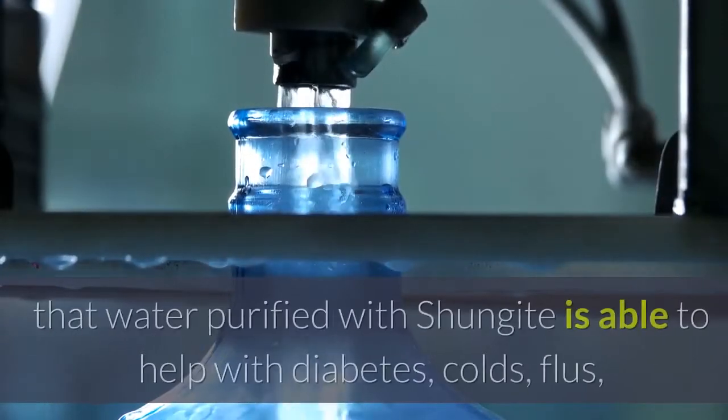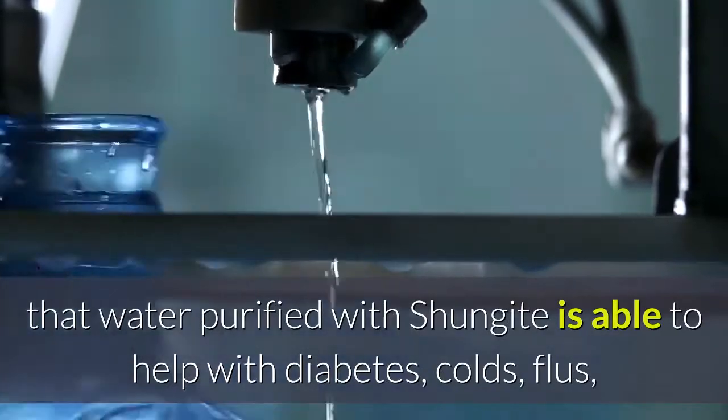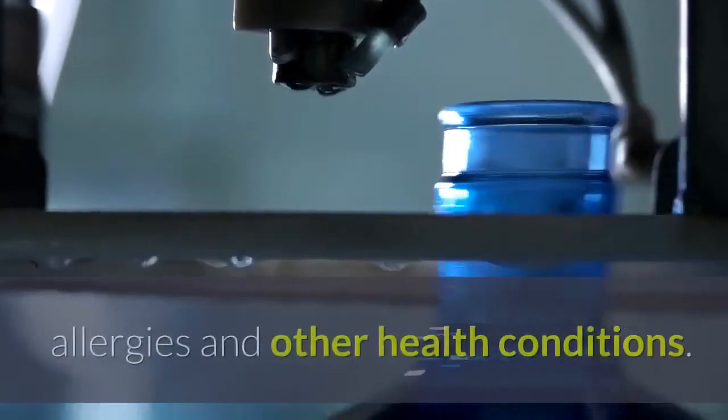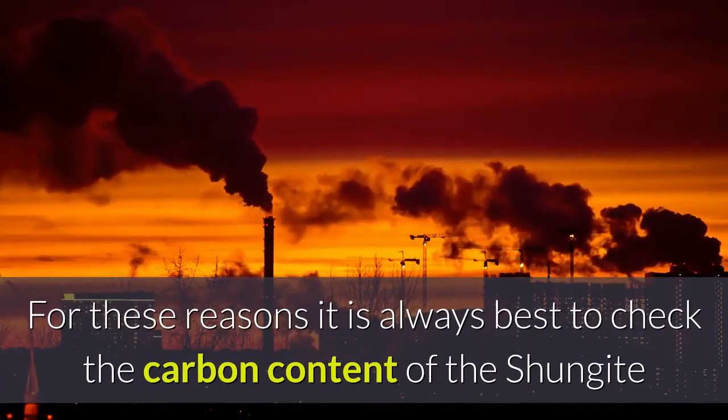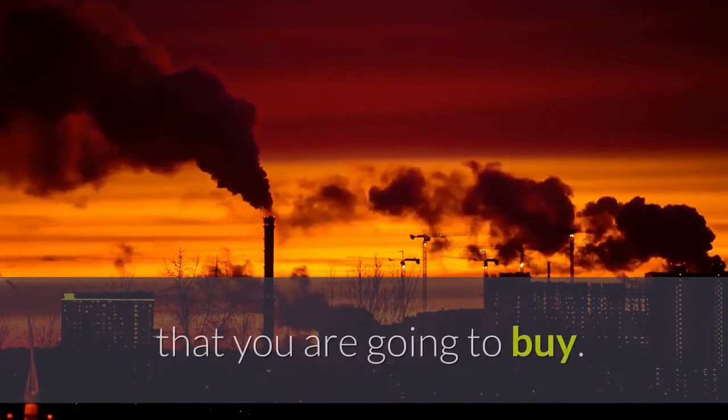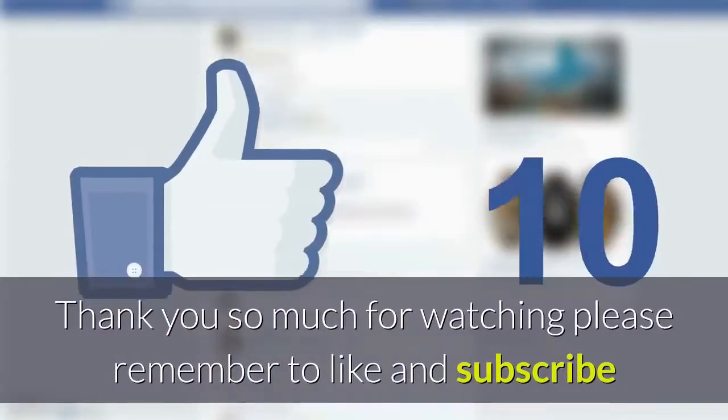I also found out that water purified with Shungite is able to help with diabetes, colds, flus, allergies and other health conditions. For these reasons, it is always best to check the carbon content of the Shungite that you are going to buy.